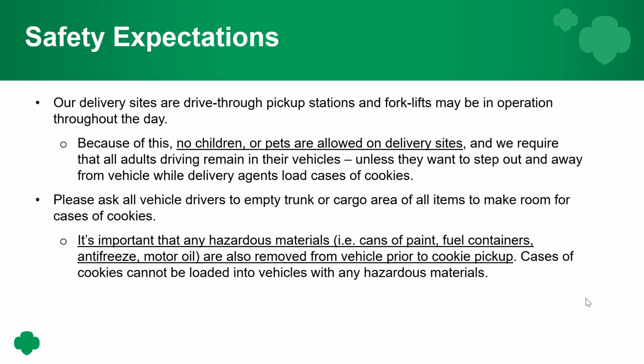Due to the coronavirus COVID-19 pandemic, if drivers are uncomfortable sitting in the vehicle while delivery agents are loading cases of cookies into the vehicle, it's perfectly fine if they ask the volunteer walking with the cart if they can step out and step away from the vehicle while it's being loaded.